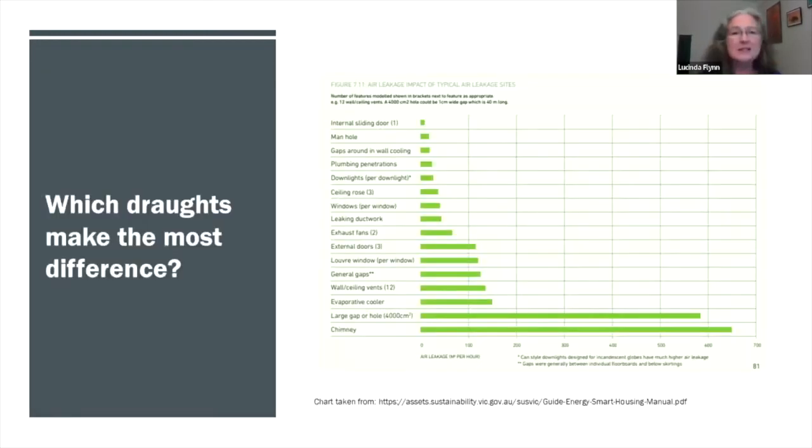This chart is one of my favourites. It shows all of the different common drafts in a house and the comparative impact they have on air loss and gain. You can see that the very largest one is a chimney, and it's surprising how many people have older houses that have open chimneys that aren't in use, but they're left because they look nice, and they do look nice. It's actually really simple to just put a chimney stop into that chimney, and that will stop you losing that huge amount of air that you can see on the chart.